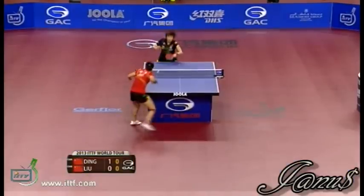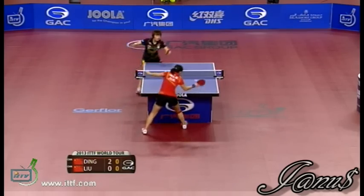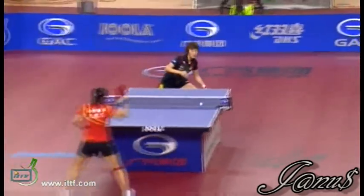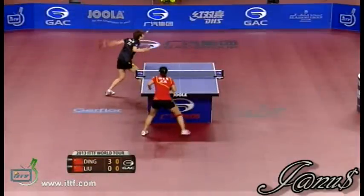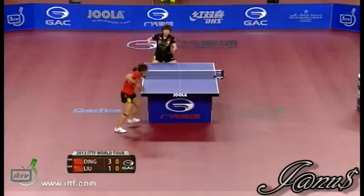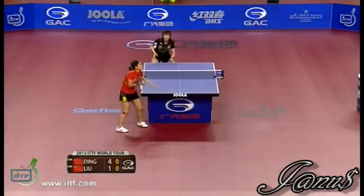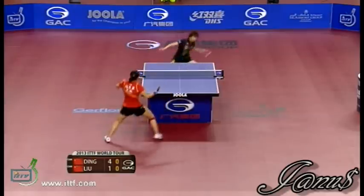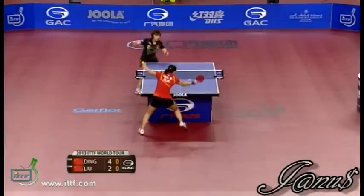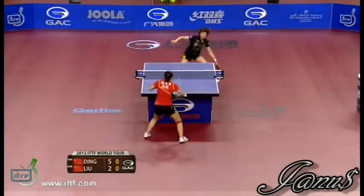Statistics heavily in favor of her. Ding Ning has only dropped two games in this whole tournament. Identical picture game we've seen earlier today as well. So both use topspin on both forehand and backhand.